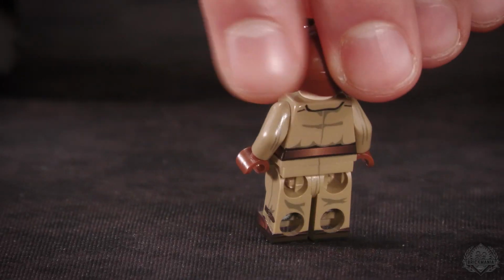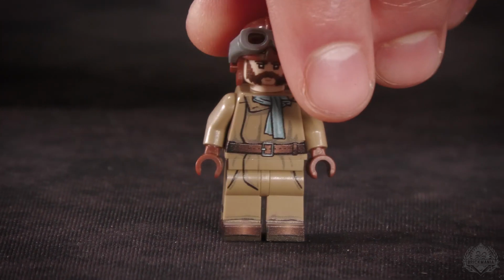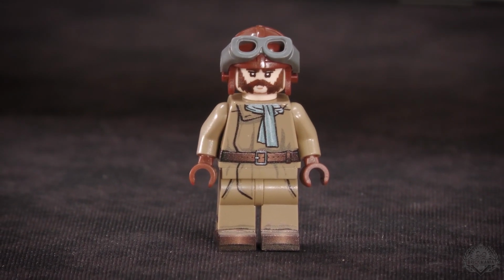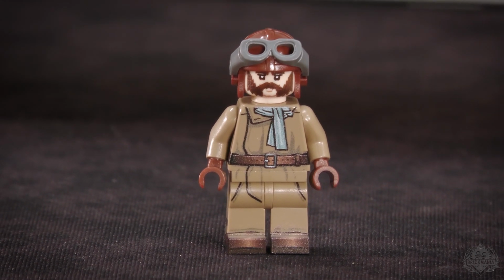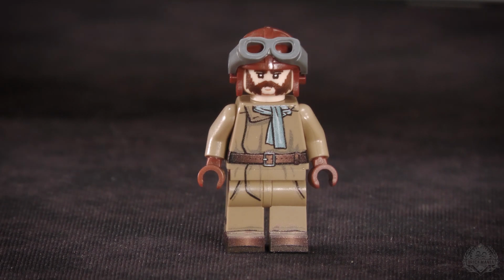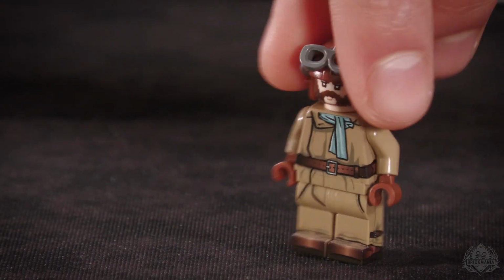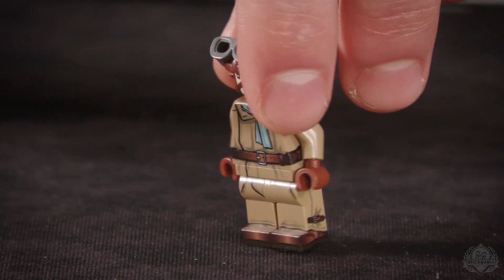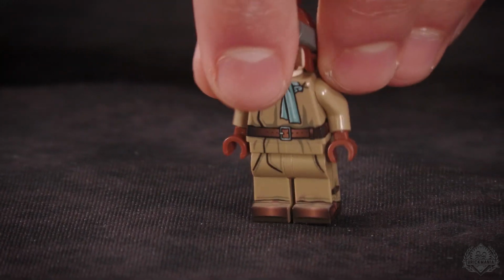This guy got a nice little blue scarf there, and the friendly mutton chops. It's like mutton chops, and they're friendly mutton chops. With a flight suit. Where's the other guy? It's a funny duo. So we have this billowy flight suit.